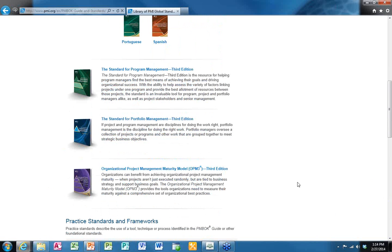But then, this one, OPM3. All three sections of the pyramid are highlighted because it's how to put them together. The OPM3 book provides guidance on how to do that and the tools the organization needs to measure the maturity of their project management model against a set of organizational best practices. How well are you doing against the intended goals of OPM, of Organizational Project Management? How good are you doing at making sure that your company is getting those benefits at the levels we want and need?